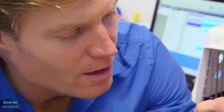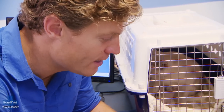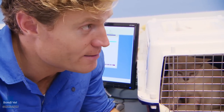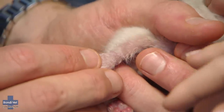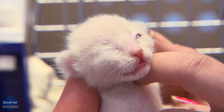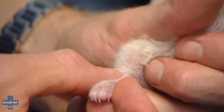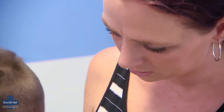Chris is starting treatment on little Amari's badly deformed leg. So she may only be 3 days old, but what she's going to get is a pretty intense physical workout. Kitten physio may sound a little strange, but it is exactly what Amari needs if she's going to have any chance of correcting the position of this leg. If Chris can't straighten the leg, the tiny Tonkinese kitten may never be able to walk properly. So our first goal is to get that leg straight.